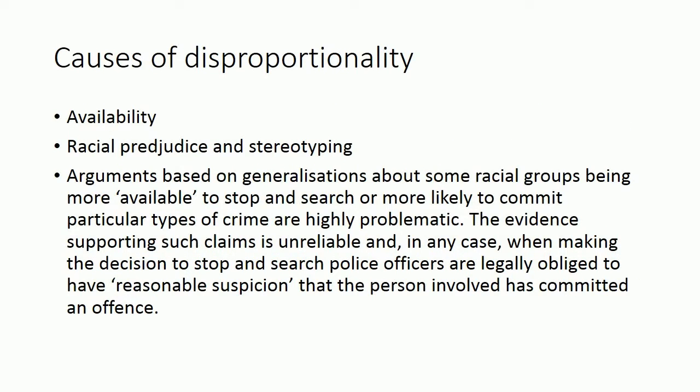Causes of disproportionality: availability, racial prejudice and stereotyping. Arguments based on generalizations about some racial groups being more available to stop and search or more likely to commit particular types of crime are highly problematic. The evidence supporting such claims is unreliable, and police officers are legally obliged to have reasonable suspicion that the person involved has committed an offense.